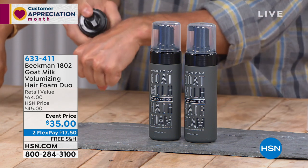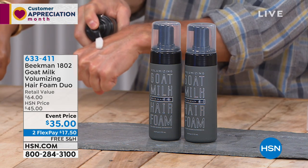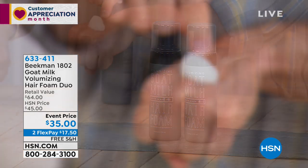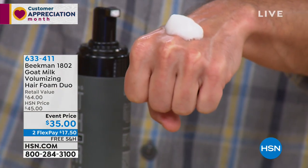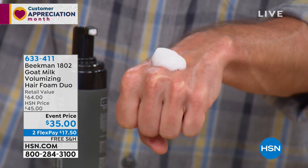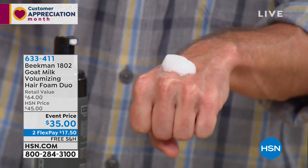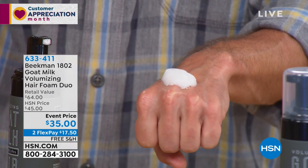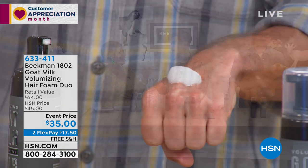And what you're going to do is, when your hair is damp, you towel dry your hair, and then you put about a quarter size amount in. You rub that into the roots of your hair and into your scalp, and then you blow dry your hair and style it just the way you normally would. Oh, that's perfect. You're going to get that beautiful volume and that beautiful hold, without leaving your hair very tacky and sticky.